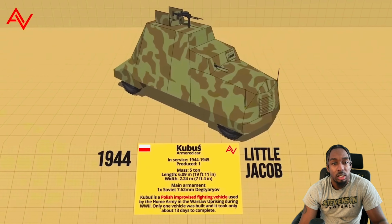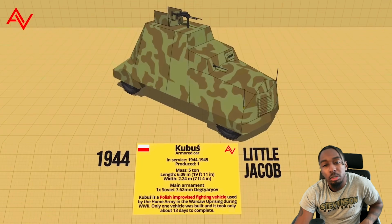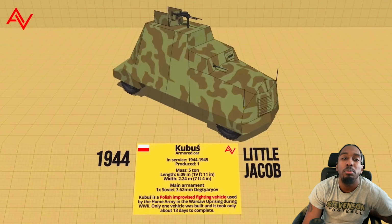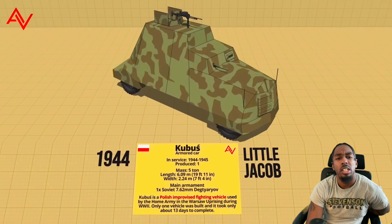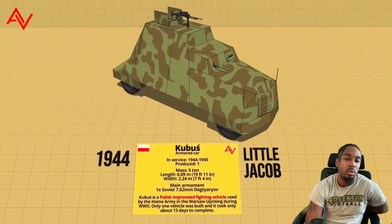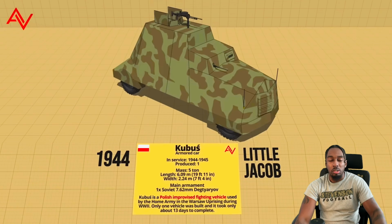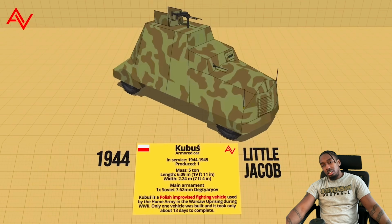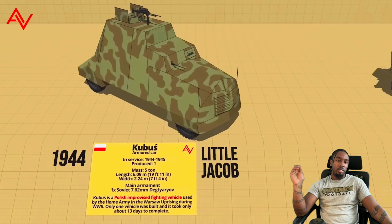What is this? This is Polish. Damn, this is on fat. The little Jacob. It's called the Kubuś. 44 to 45, and only one was produced. The fuck? Kubuś is a Polish improvised fighting vehicle used by the Home Army in the Warsaw Uprising during World War II. Only one vehicle was built, and it took only about 13 days to complete. It looks like a World War I vehicle. That probably got destroyed. Polish ain't that big.